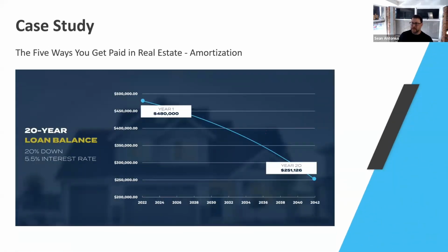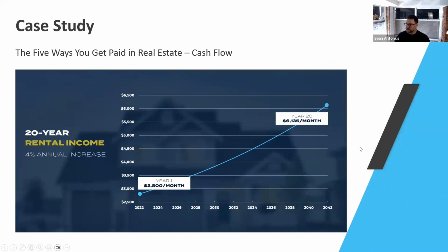Amortization just means over time you're going to pay your loan down, so it's kind of like a forced savings account. Take a 20-year loan balance with 20% down at a 5.5% interest rate, which we know is a little bit higher. We're going to do some case studies with a much higher interest rate, because those are the questions you're going to get. It doesn't change the fact that owning investment properties is an extremely wealth-building activity for your clients. Twenty years down the road, you've paid this balance down, say from 480 at 5.5% interest. Twenty years later, the balance is this. That's the investor's money. They get that money back, obviously not the interest, but the balance on the loan.